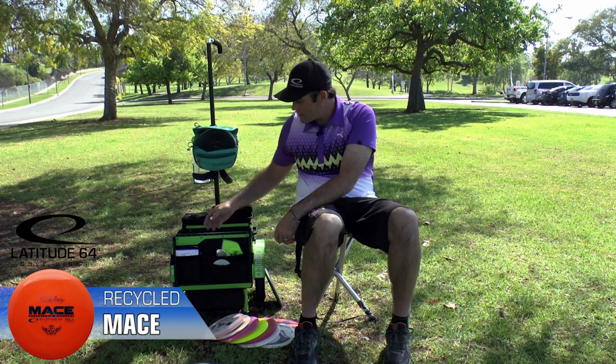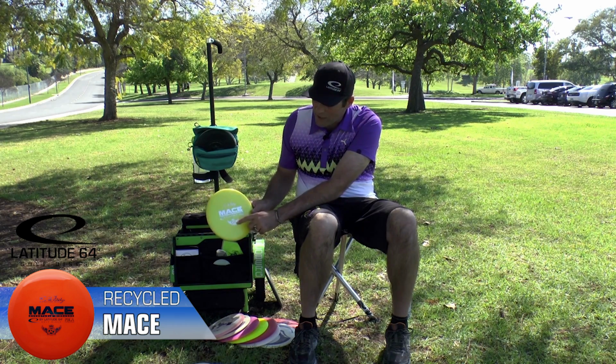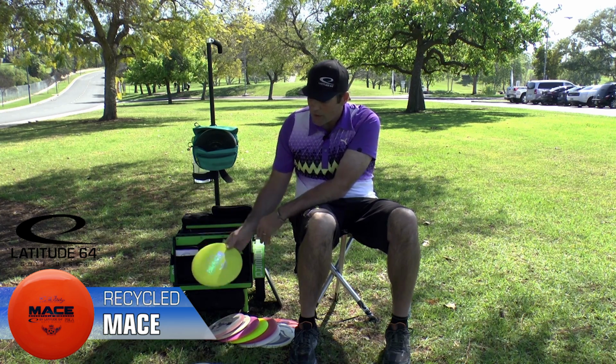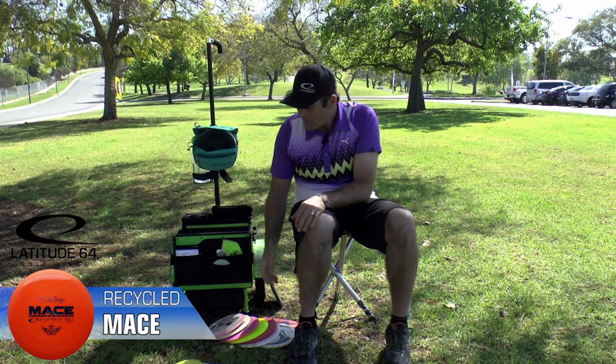But what I've added this time, besides my other stable Mace, I like these stable Maces. This is the recycled one, by the way. This one right here flies way more overstable than the other Maces, and I'm finding it to be really reliable. So I've added that. Scott Henderson gave it to me, a big supporter of Latitude.